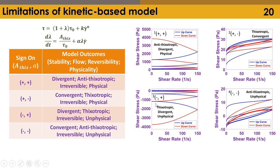So we then said, well, what if the A-Thix term is negative and the alpha term is positive? Could we get something that looks like antithixotropy? Could we get actually shear thickening at some point? And in fact, you actually see something like this. But what's happening is that the material in this case is always destructuring. And because it's destructuring, you actually can predict shear stresses that are negative, and that's not physical.